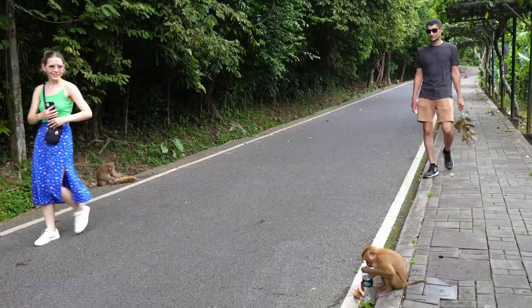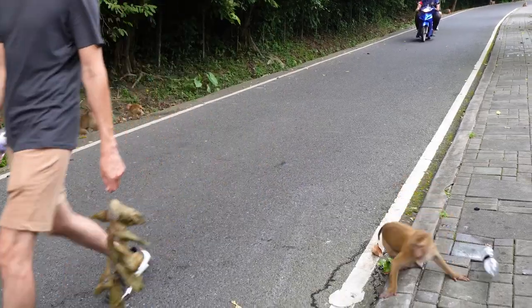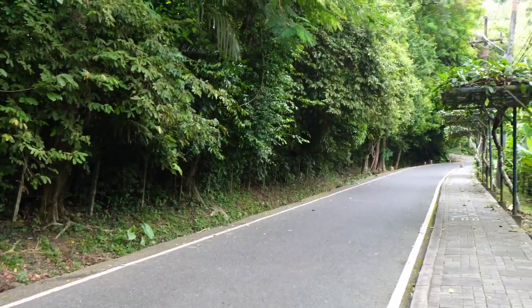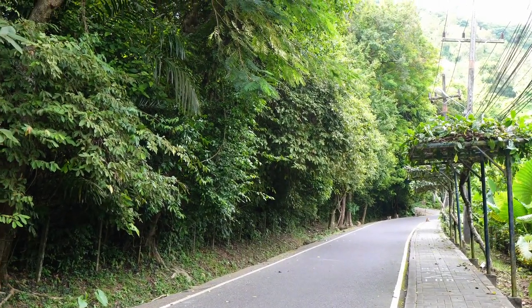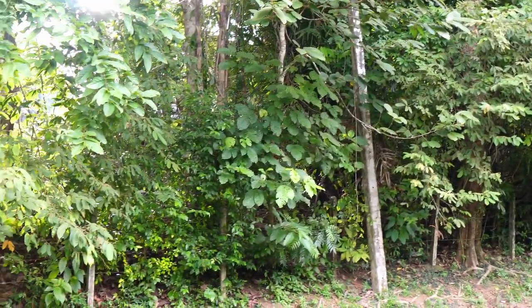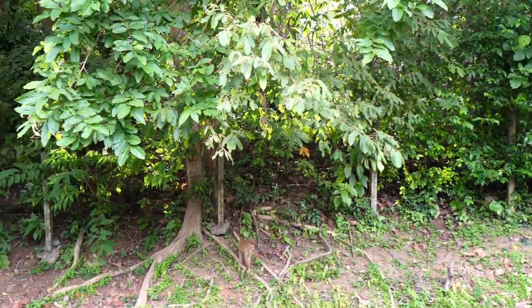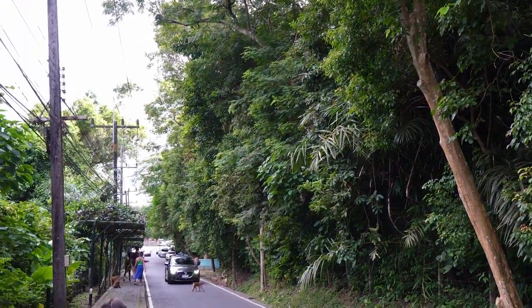The Monkey Hill Viewpoint is a popular spot in Phuket. It's located near Phuket Town and is accessible by road. From the viewpoint, you can see Phuket Town, the coastline, and nearby islands. It's a great place to visit for breathtaking views and photography opportunities. In this video, I'll be advising you all you need to know before visiting. Look at that, wow.